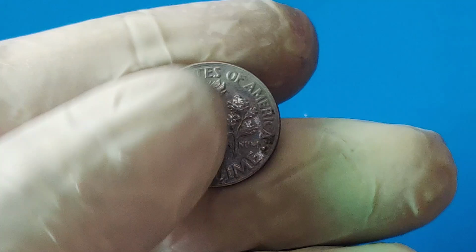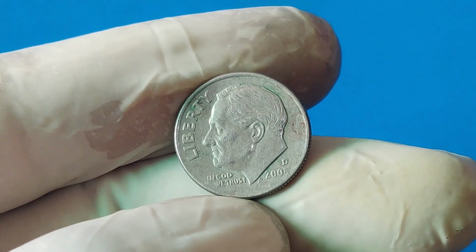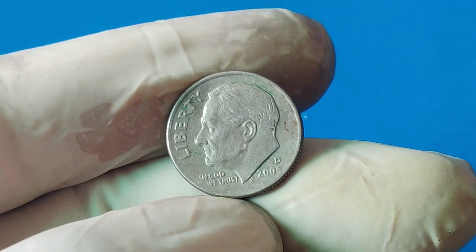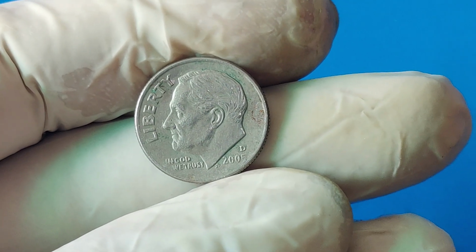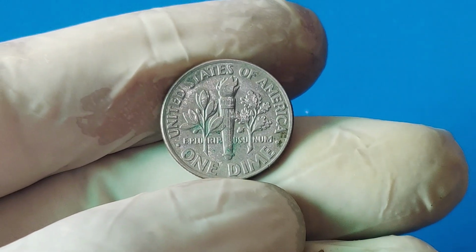Let's start with a bit of background. The coin we're talking about today is from 2015, minted at the Denver Mint, hence the D mint mark. This particular coin isn't your ordinary dime. It's a true oddity in the world of coin collecting. It's technically known as a mint error, a coin that deviates from its intended design or composition.